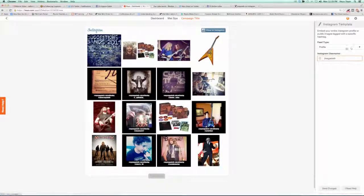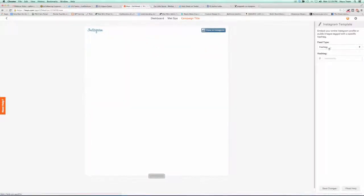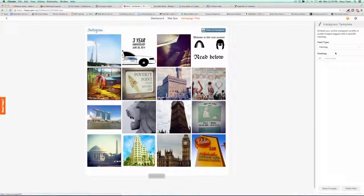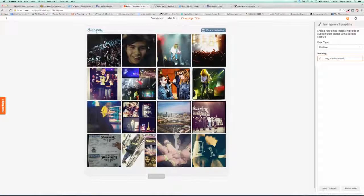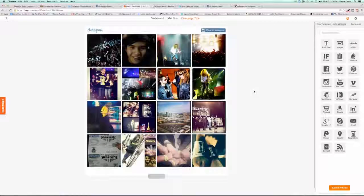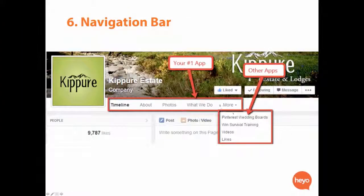Another cool thing you can do here is do a photo contest using a hashtag. So Megadeth could say, hey guys, if you're at one of our concerts, send us a photo with hashtag Megadeth, hashtag your event location for a chance to win, right? So we might say hashtag Megadeth concert, and it will pull in all the images with that hashtag. Again, look at all these images from the concerts. So it's a creative way to launch a social campaign, leveraging that new navigation bar right here at the top.